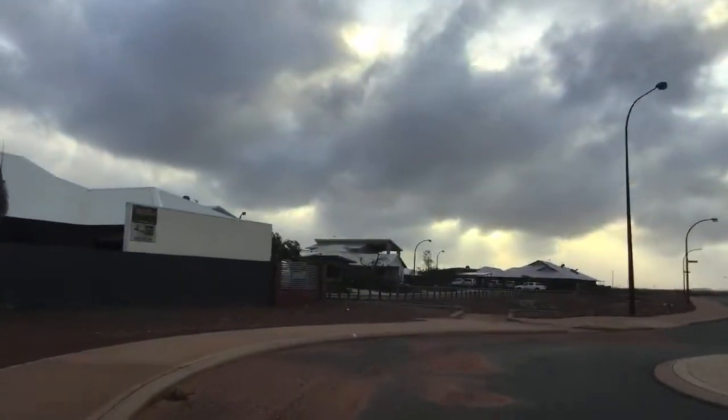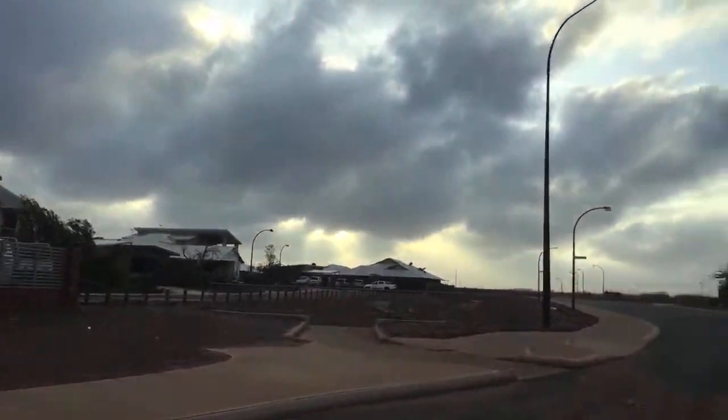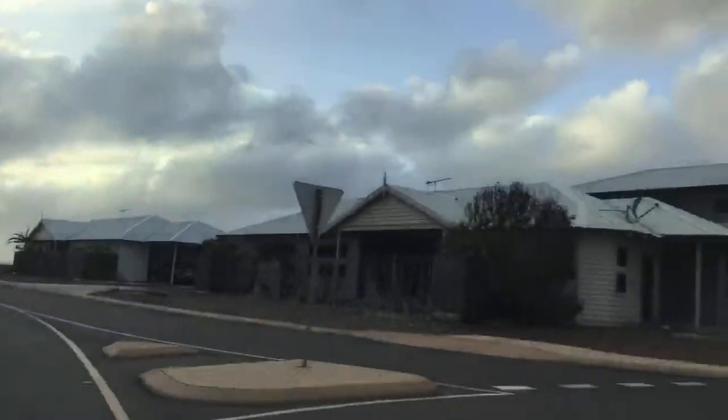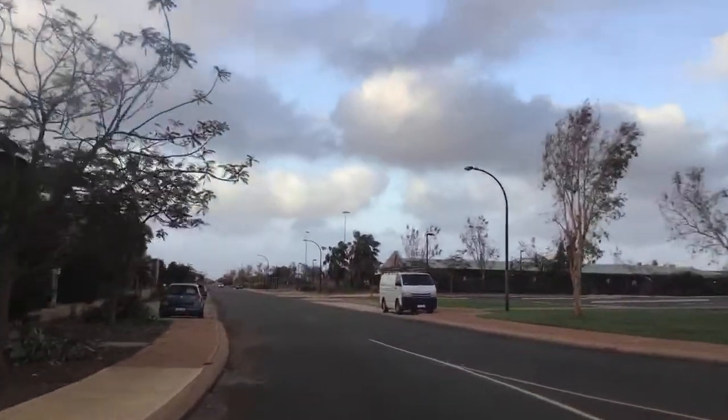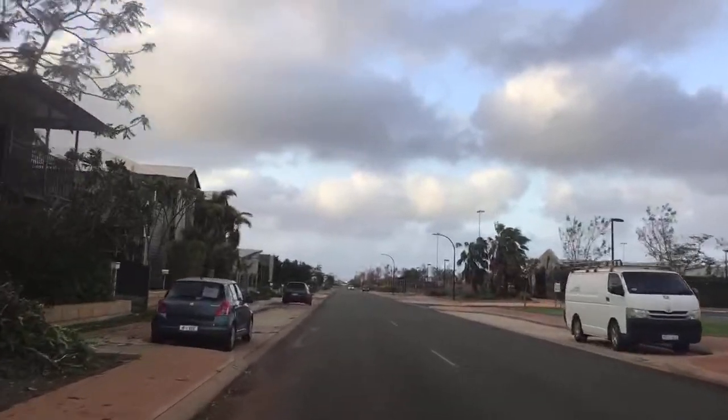These are good houses here. Yeah, they'll easily withstand a 4 easy. And because it's fairly new, the suburb, there's none of those really big trees yet. Yeah, they're much smarter about the sort of trees they're planting too.